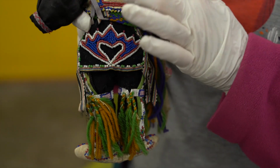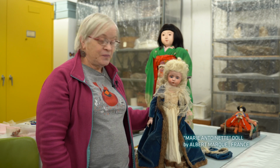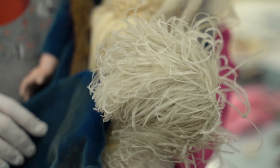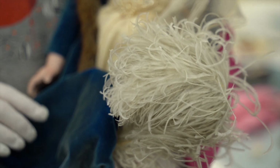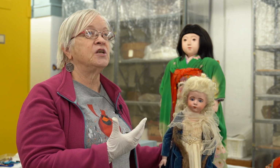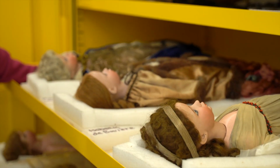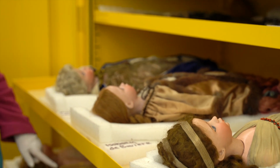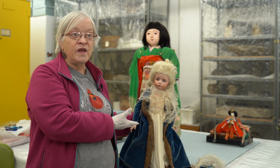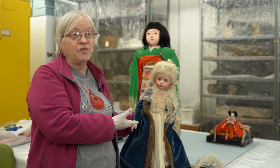This is Marie Antoinette, and she has a lovely ostrich feather in her velvet hat. There's an interesting story connected with her and her sisters, and she's part of a collection of about 40 dolls that were made in Paris in 1916. You're in the midst of World War I. You wouldn't think that they were doing this, but they were.